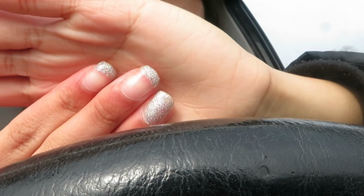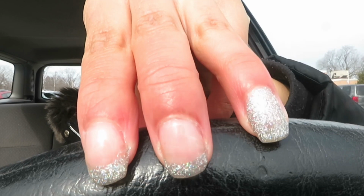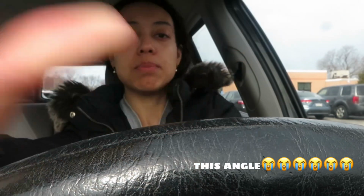And these are my nails that I did yesterday. So I did a French tip with silver, and on the ring finger I just did... this one fell off because I was in a rush this morning. I don't know if the lighting's better there. That's kind of a weird angle, but I just did a French tip with silver.